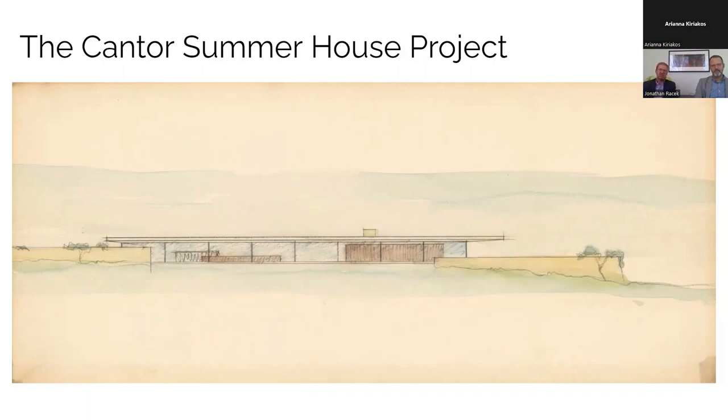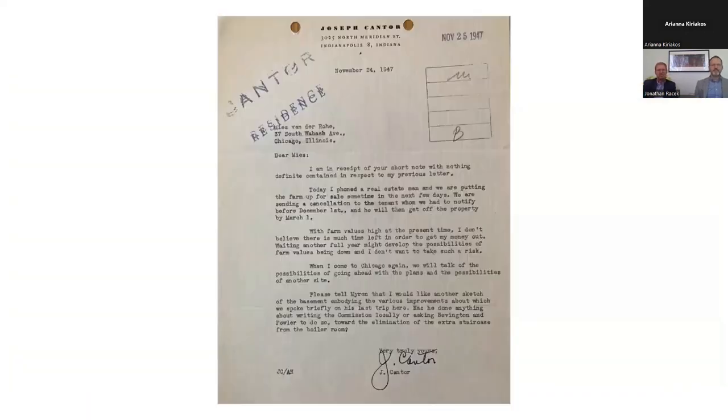But after a series of continued discussions, money again becomes the drag on these initiatives. Cantor, in fact, writes a letter to Mies and says, with farm values so high, I really need to sell the farm. The middle paragraph there of this letter. And so he moves on. So the project really never becomes realized.